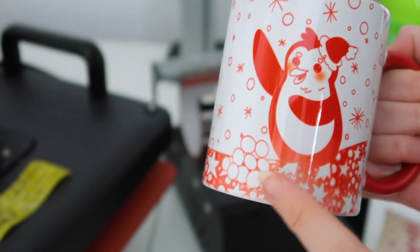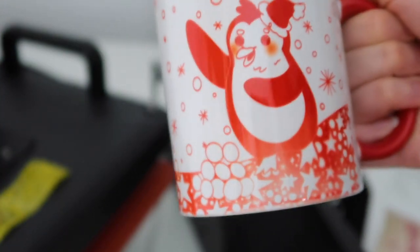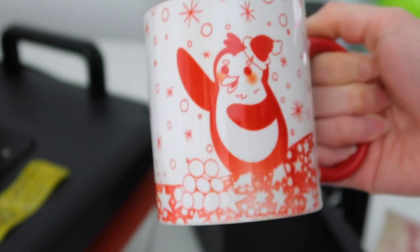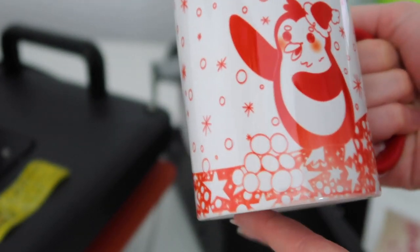Okay, so as you can see, it's not perfect and there's actually ghosting on this side, but I definitely think it's a lot better than all my other attempts, so I'm gonna give it one more go today and see if I can make it a lot better than this, and then I guess I'll try again tomorrow.